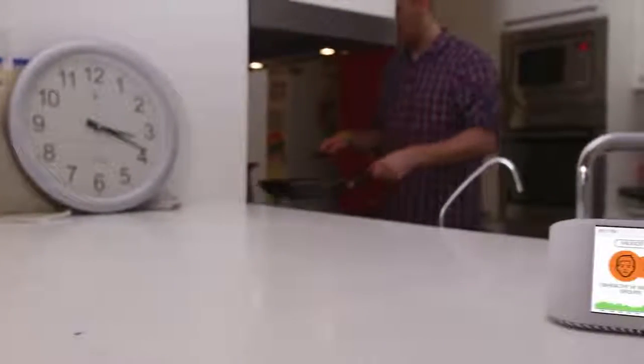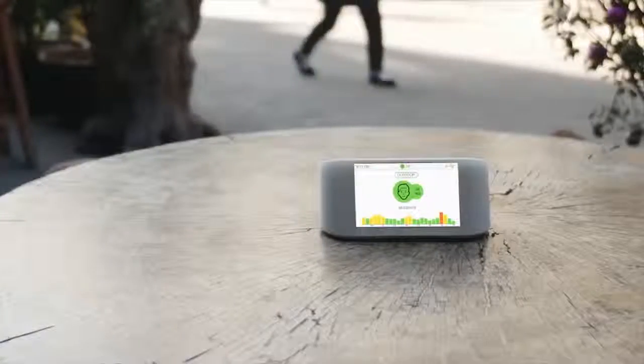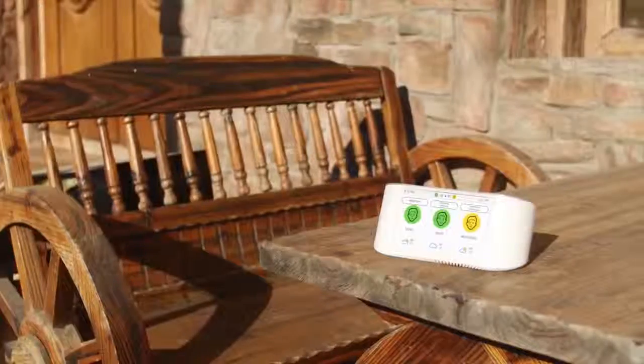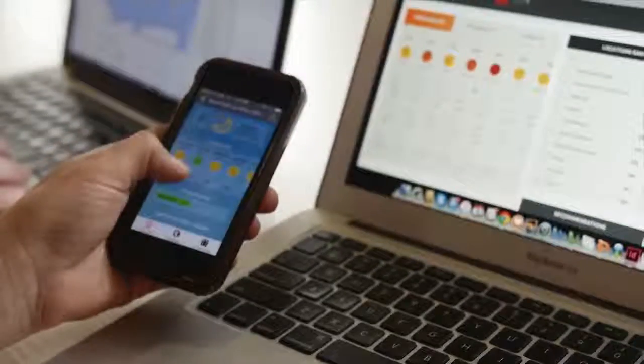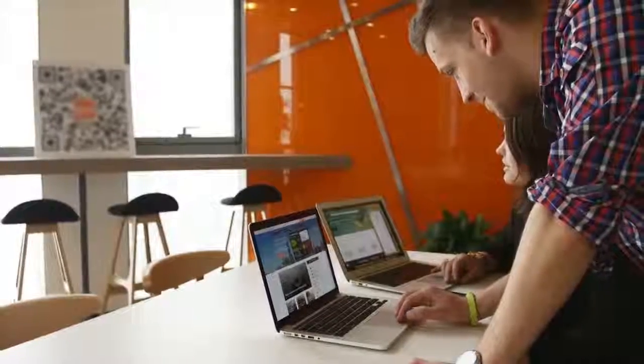But not only is the AirVisual monitor perfect for monitoring indoor environments, it's great for monitoring outdoor environments as well. When you identify your monitor as a public outdoor station, you become a contributing member to AirVisual's global air pollution network. This information can be downloaded and manipulated.